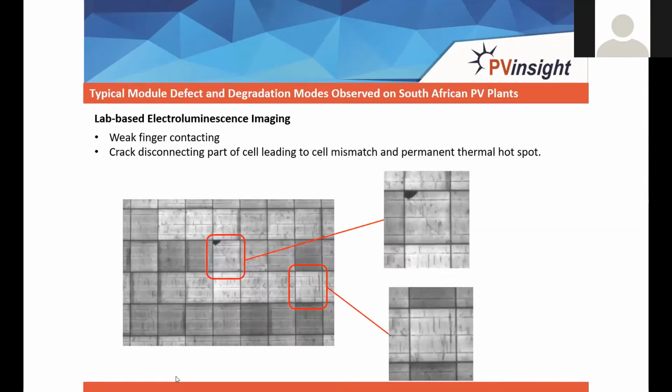It's only when those cracks actually disconnect parts of the cell that you start forming hotspots because of reverse biasing and mismatch and so on. That actually becomes an issue. Talking about hotspots, next slide, please.